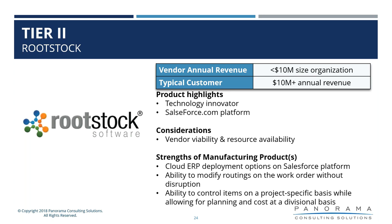We'll move on to another tier 2 emerging star here, Rootstock Software. So they are a less than 10 million organization, so certainly smaller, but they are on the way up and growing. They just acquired a company called Canandy, which was their main competitor in the manufacturing space. So the two combined, I'm not quite sure what the revenue looks like there, but they are starting to grow. Their target market, their typical customers, anywhere from 10 million in that range on up. Again, probably hundreds of millions they can scale to, but they're not focused on the enterprise type applications.